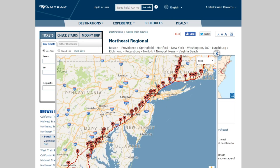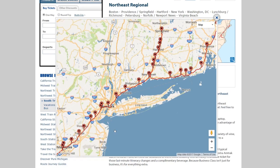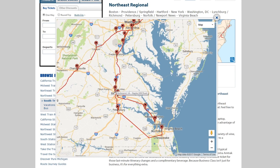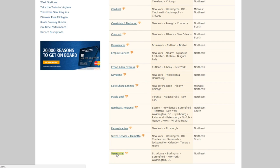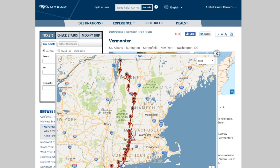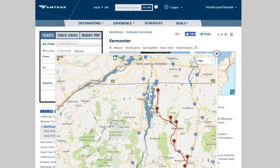Up in the north, we've got this route that runs up to Springfield, and then down south, we extend out from Washington into Virginia. We go down through Richmond, and then there's a spur off to Newport News, and one that runs down to Norfolk on the coast. And then across, going to the west, through Charlottesville, down to Lynchburg. There's even a route called the Vermonter, which goes up as far as our most northerly city, Burlington up in Vermont. This one runs up from New York, through Springfield, and all the way up to Burlington. Where's Burlington? Here's Burlington, up here.